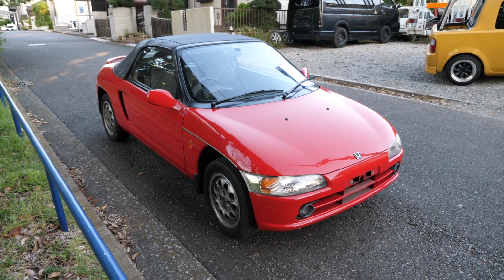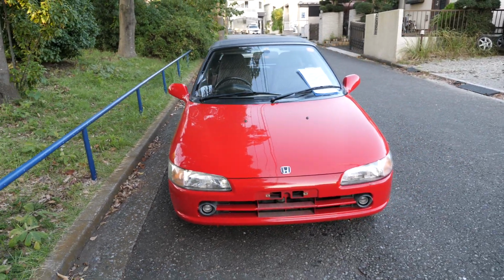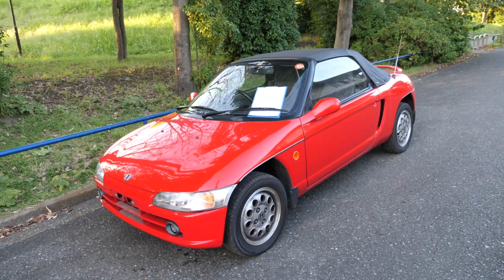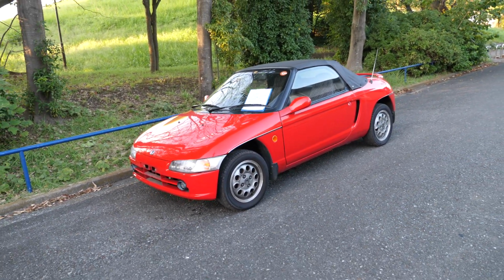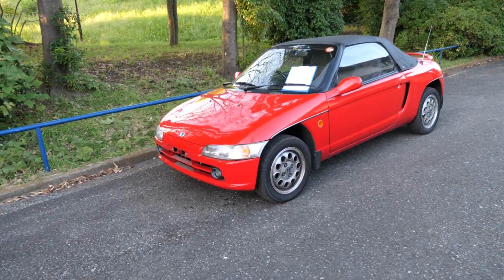And people know about the S660, which is Honda's remake of the Beat that came out, I don't know, maybe 5 years ago or so. Has very similar body proportions and headlights and styling and whatnot. Okay, all right, let's take a look at some of the details here.